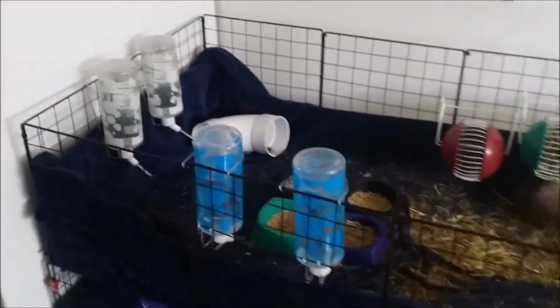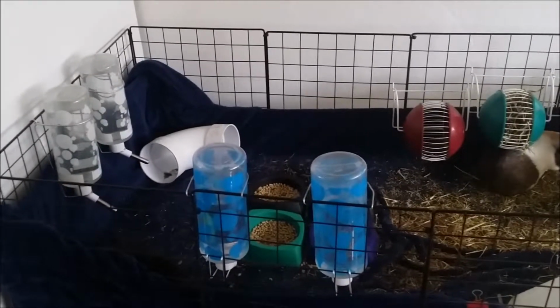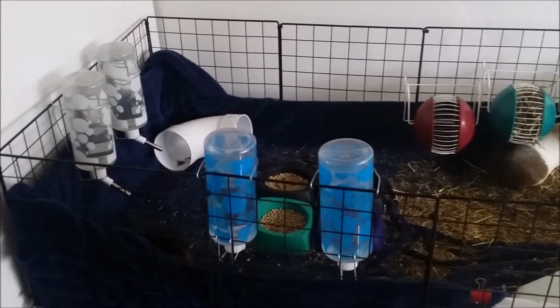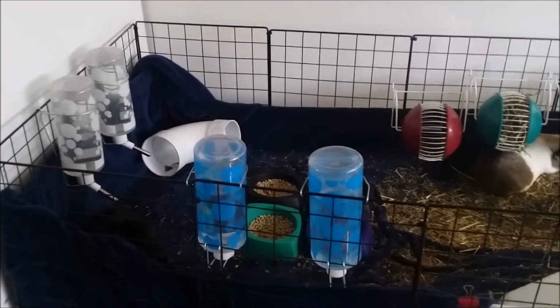Your water, guinea pigs need fresh water. I go through probably about 1 liter a day. Each of these bottles is a 1 liter bottle. With fewer pigs, you'll obviously go through a lot less.